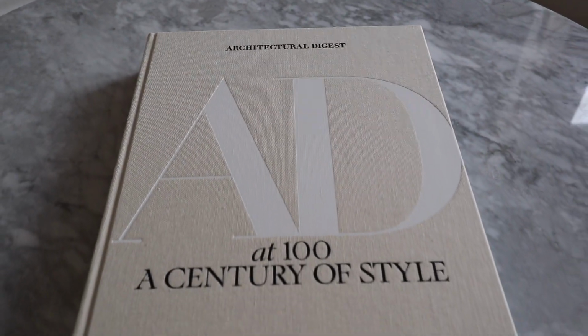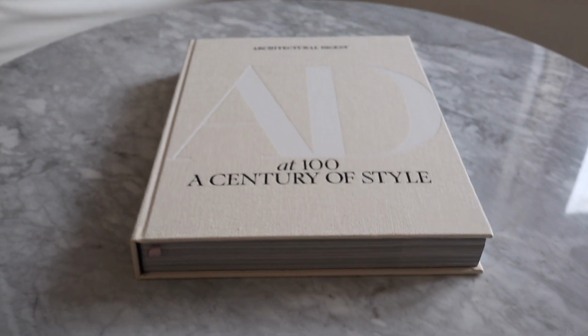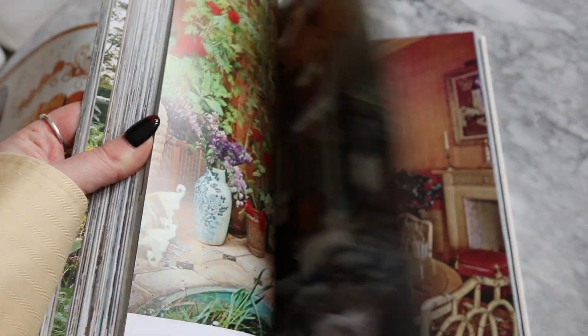The next product I purchased off Amazon, and it is the extremely famous Architectural Digest coffee table book. I know you guys, I am basic, but I love it. It was worth every single penny. I'm in love with this coffee table book. It is neutral, it's the perfect size. It looks gorgeous on our marble coffee table. I'm so, so, so in love with it.